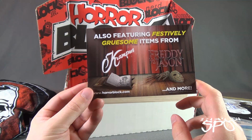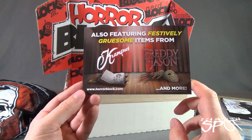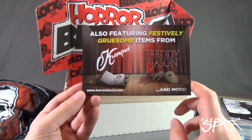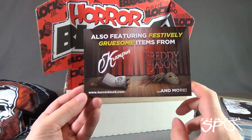On the back, we also feature festively gruesome items from Krampus and Freddy vs. Jason. All the more reason to mark it on your calendar. You haven't done it, go ahead. Okay, that one at least was quicker. He was only in the next room.